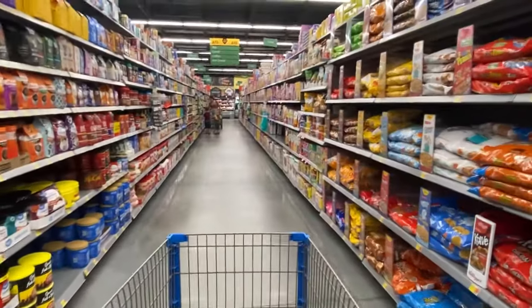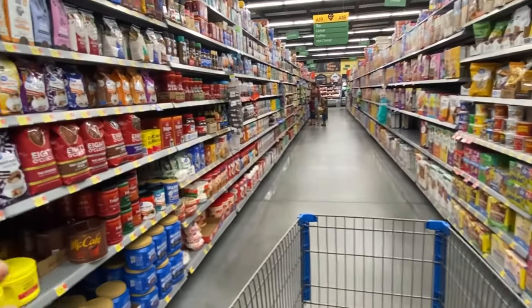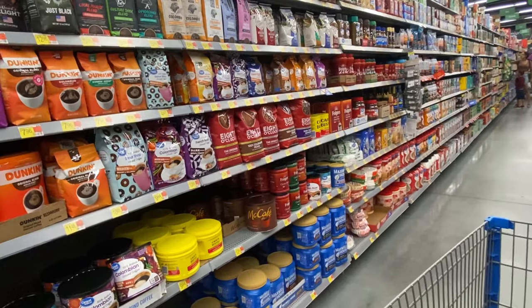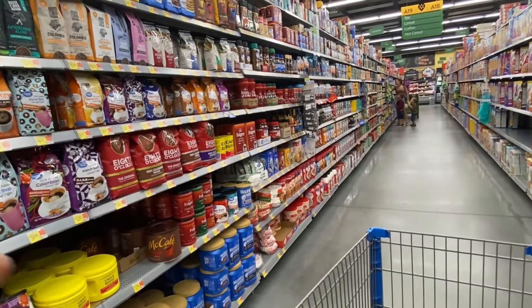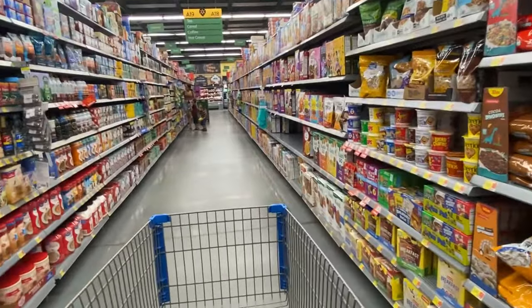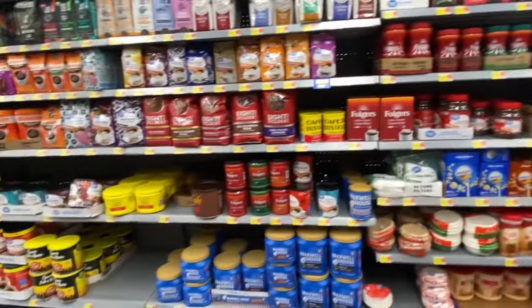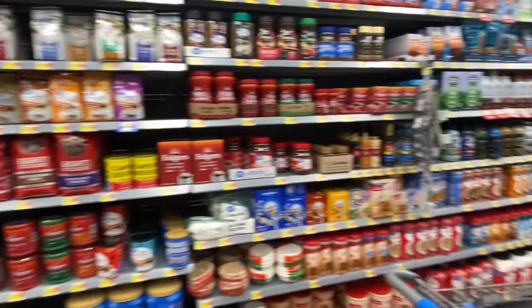So far I see that they have one cashier and the rest is self-checkout. I didn't count how many self-checkout they had, but definitely more than five, and they only have one cashier that I see so far. I'll show you when I get back to the front. So the coffee section is looking like this.